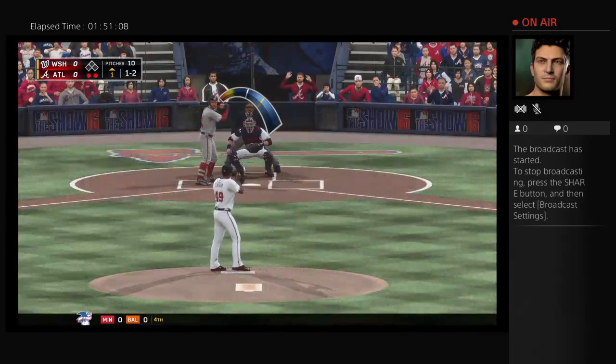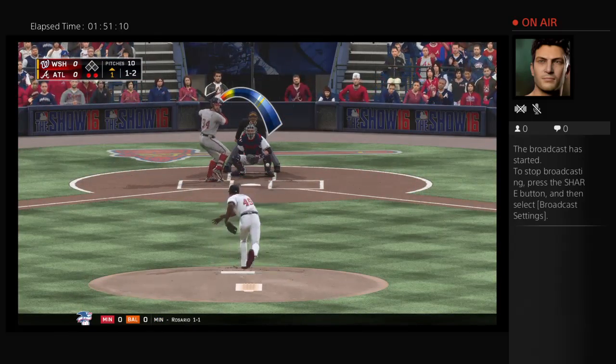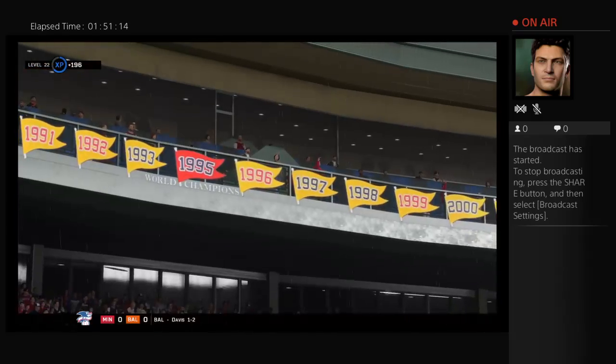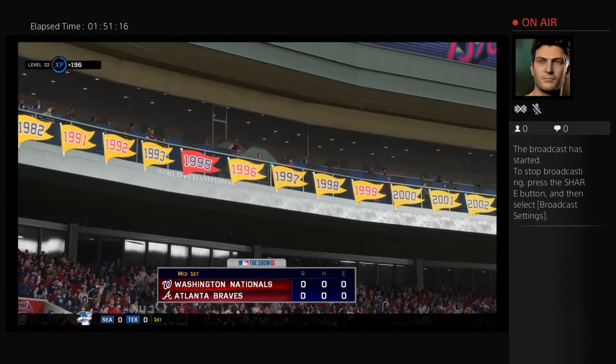Bases are empty here with 2 men out. Hit hard toward first, and a little self-preservation down at first as he pulls that one in to end the inning.